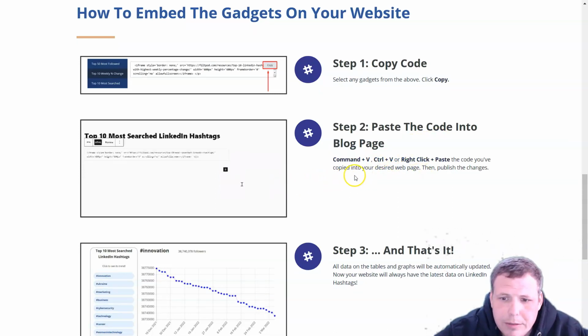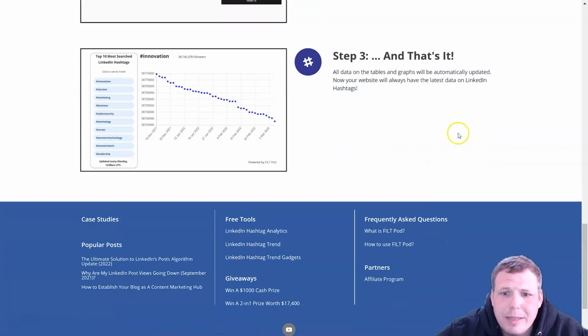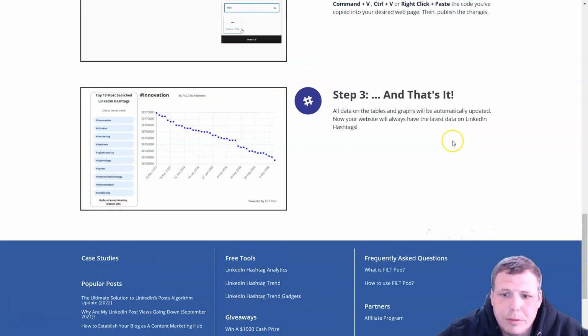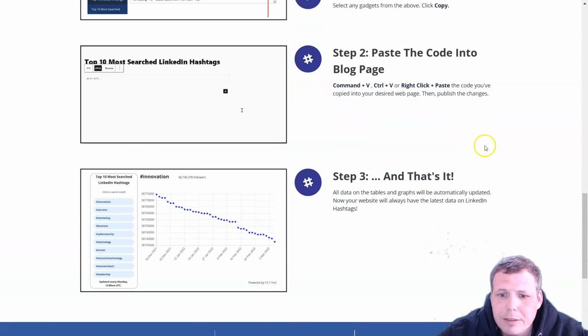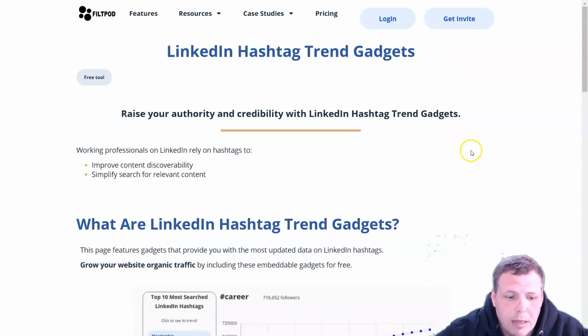And the code you've copied into your desired page, then publish the changes. And step 3, that's it. So all the data and tables with graphs will be automatically updated. And now your website will always have this. Very easy, very simple. All right.